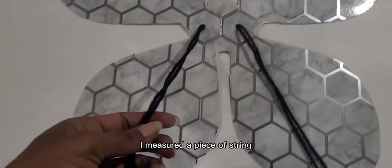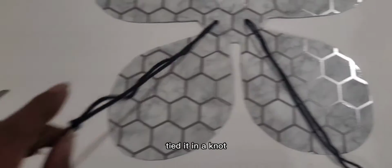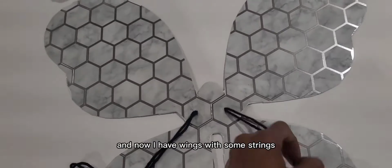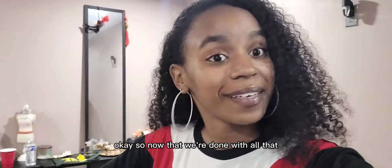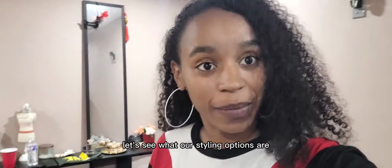I measured a piece of string, folded it in half, ran it through, tied it in a knot, and now I have wings with some strings. Okay, so now that we're done with all that, let's see what our styling options are.